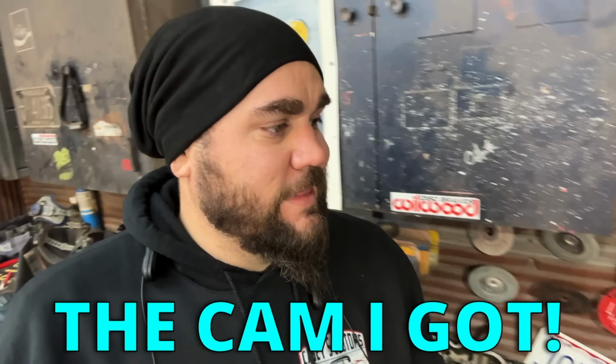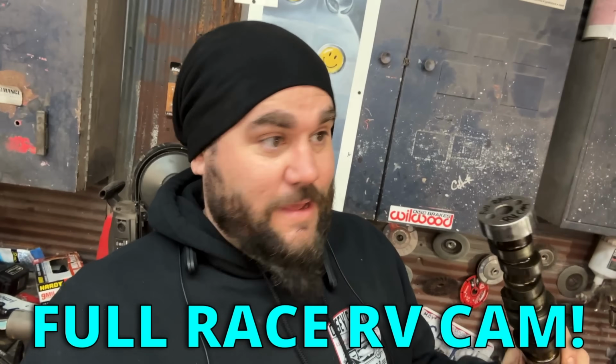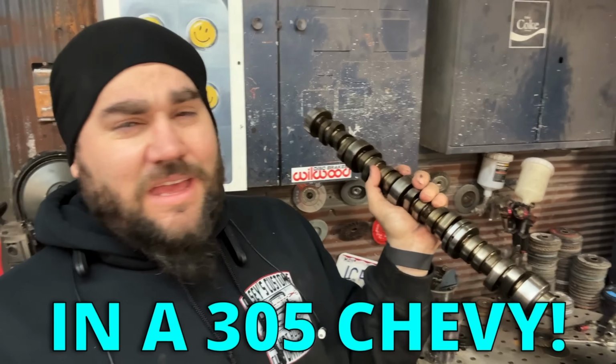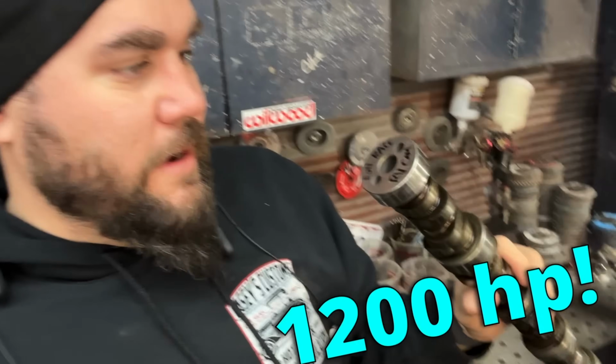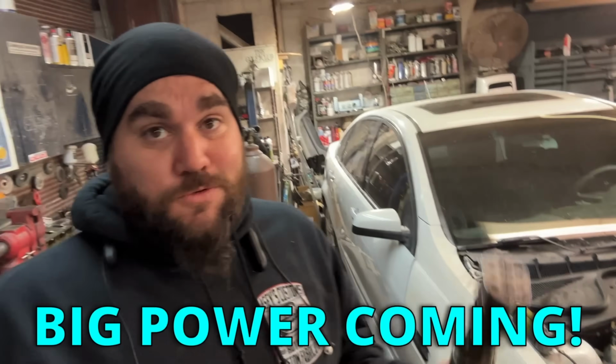I just checked the cam I got. It's a full race RV cam. Anybody from the 80s knows you can put one of these in a 305 Chevy and it basically makes 1,200 horsepower. I mean, you can jump a Coke can, first, second, third gear. Jump a Coke can, third gear. Full race RV cam. Can't believe how nice that is. So we're gonna really get some big horsepower out of this guy.